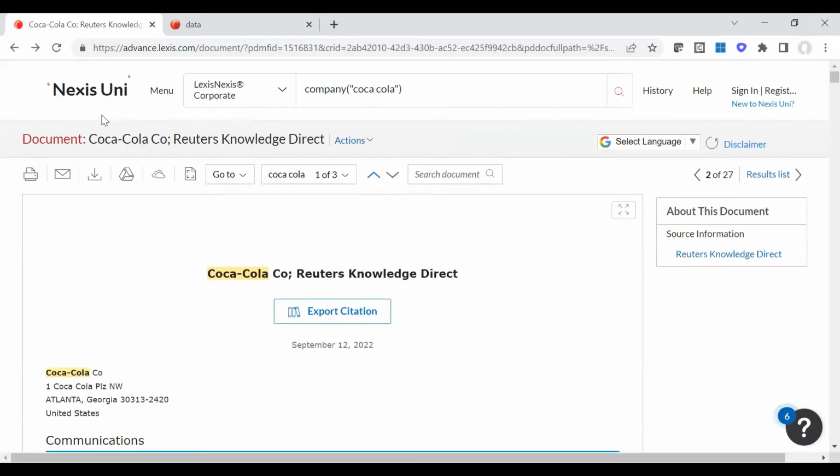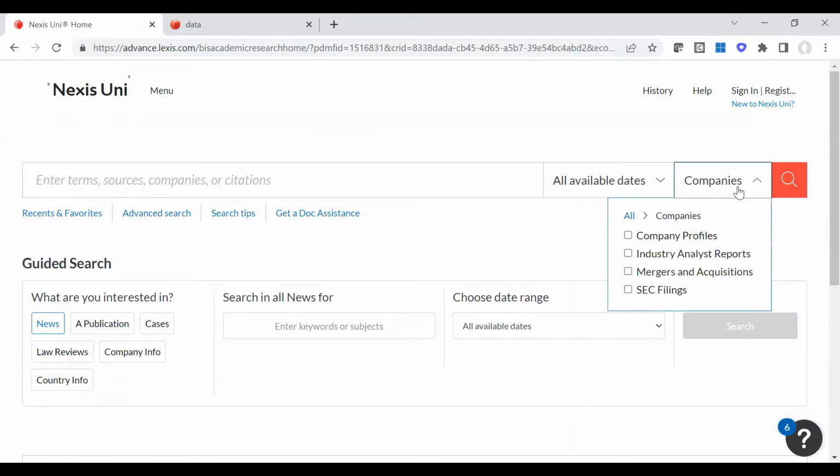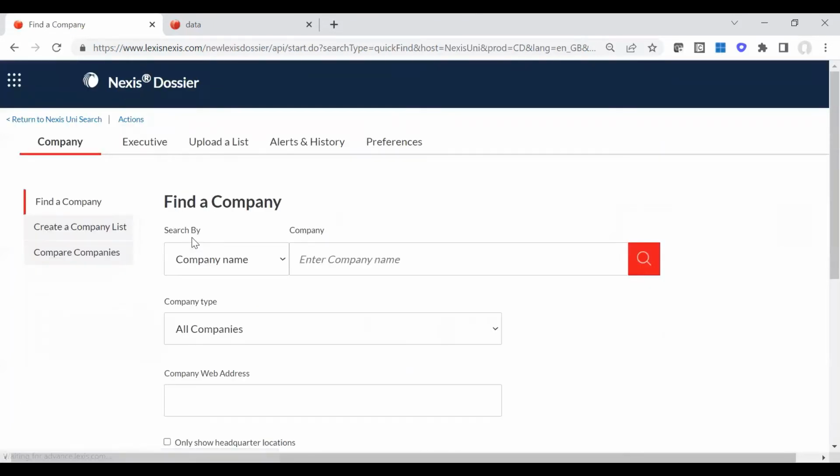Now, within Nexis Uni, within the product, as we saw over here, there is a company component, great company information. But we also give you access to one of our corporate products. So what I'm going to do at this time is click on menu. When I click on menu, I get a list of different options. I want to point out this option called Company Dossier. I'm going to click on Company Dossier. At this moment in time, we have left Nexis Uni, and we've come to a separate product called Company Dossier.